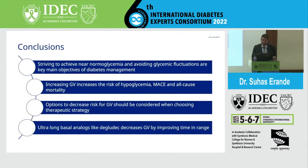Increasing the GV increases the risk of hypo as well as micro and macrovascular complications. Options to decrease the risk of glycemic variability should be considered. I have already mentioned a few beyond insulin as well. And ultra-long-acting basal insulin analogs like insulin degludec can significantly reduce the glycemic variability by improving the time in range.